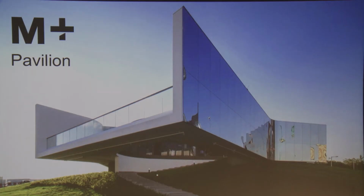I think that M+ could end up being a world leader in the conservation, interpretation and presentation of neon. So that's something we're very proud of, and that may be something that some of you may be interested in later. So turning now to the pavilion shows.